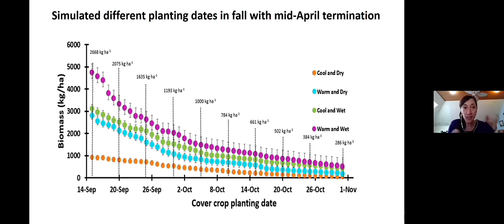And they did see some yield penalty associated with shorter season varieties, as you might expect, but they found a lot of the medium and longer season varieties actually had similar yields. That was especially true when you planted them during the April planting. So I think that is really interesting, that there could be more of these growing windows in the fall than maybe we are considering.